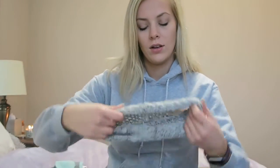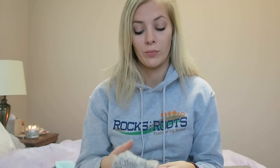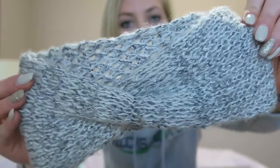Second thing, cover your ears. If your extremities are cold during your run, you want to turn around and go back home. At least I do. So if all of my extremities are covered, I won't be as sad. So if you get a little ear warmer thing.